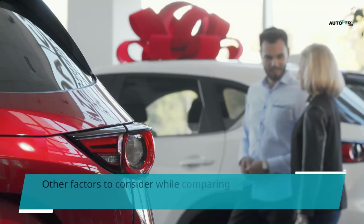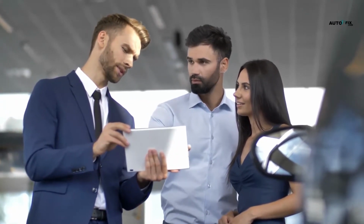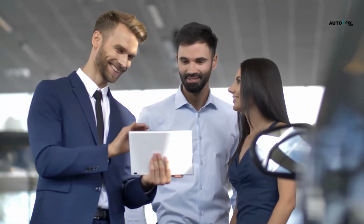Other factors to consider while comparing prices and insurance circumstances are: 1. Your line of work may save you money. Nurses, professors, high school and primary teachers, farmers, and others can qualify for discounts from most insurance providers. Depending on the driver's age, qualifying employment might save you anywhere from $39 to $158 on your Subaru Impreza insurance.